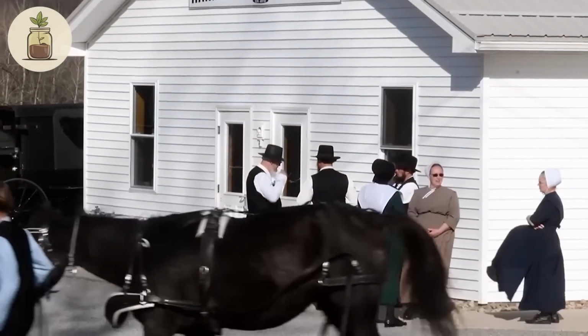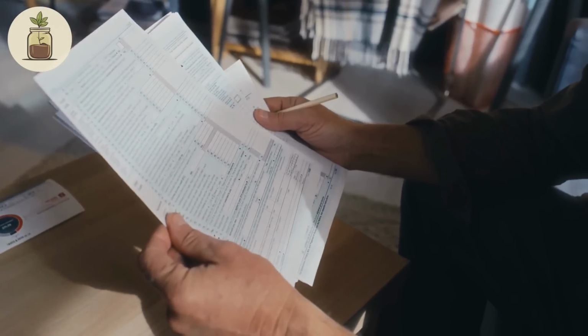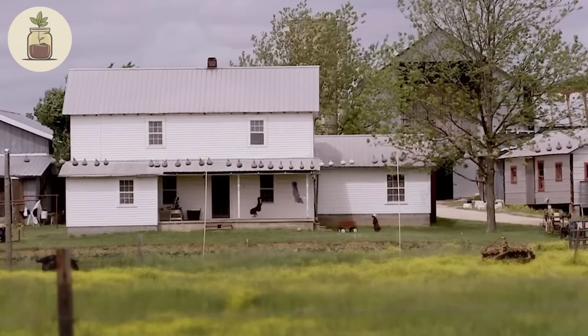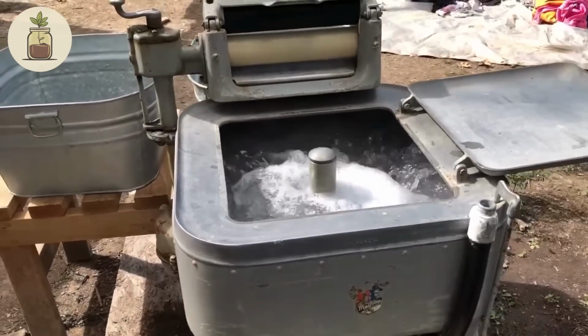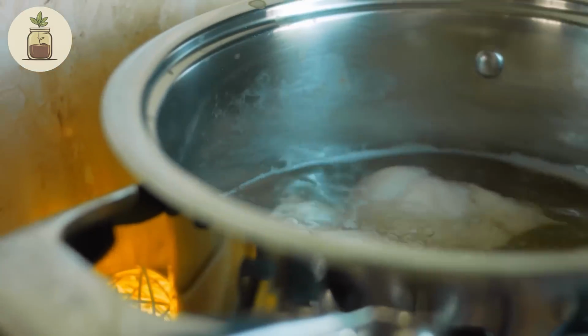Ever wondered how the Amish managed to keep their water bills so low? While most American families spend nearly $1,000 a year on water, Amish households often pay less than half of that. These 30 smart hacks share their time-tested ways to cut down water use. And surprisingly, these simple methods often work better than modern ones.